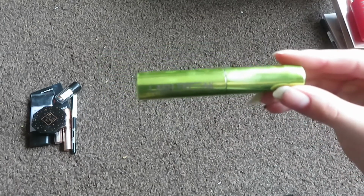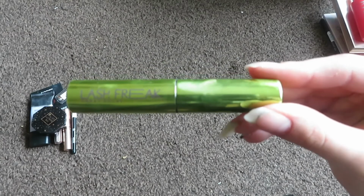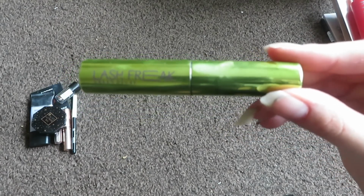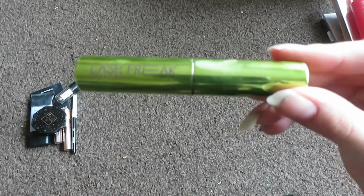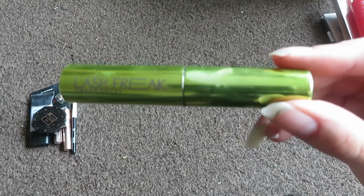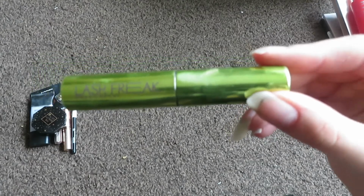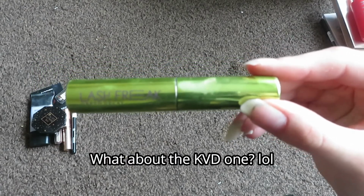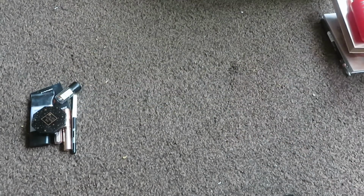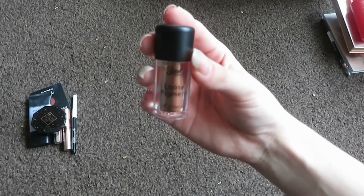Next, we have the Urban Decay Lash Freak Mascara. So if you saw my birthday vlog last year, you'll know I got this for my birthday and I tried it in that video. And I've been absolutely obsessed with it ever since, and it has been my go-to ever since as well. So this hasn't expired just yet. It'll probably expire in a few days for my birthday on the 10th. But yeah, so I'm going to hang on to this for now as I don't have another mascara. And so I'll just hang on to this until I get another one of these or until I get another mascara in general.